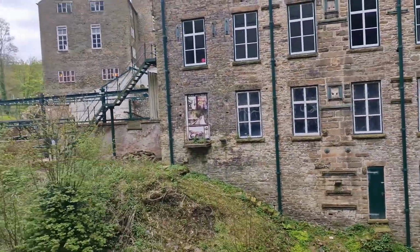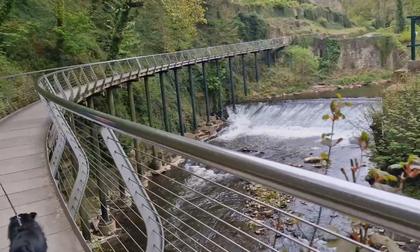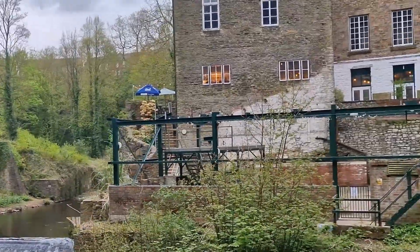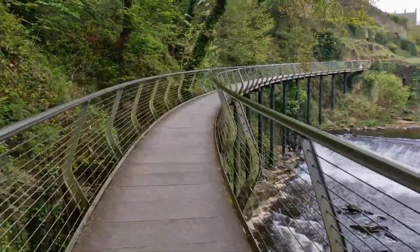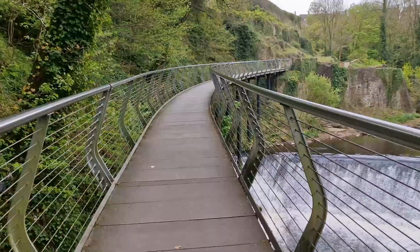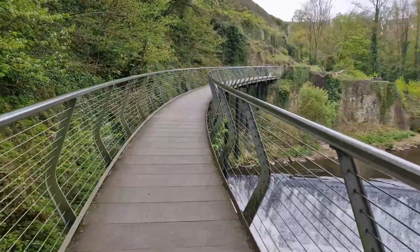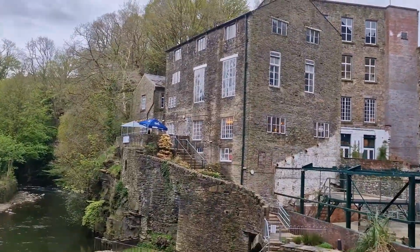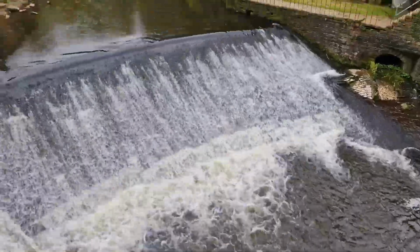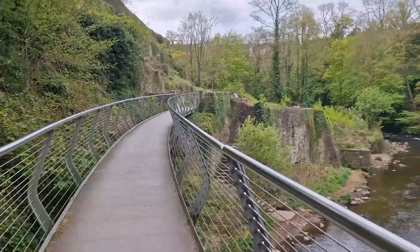Torvale Mill, it's called. That looks like a very nice cafe there, doesn't it? Shame we're on the wrong side of it now. Clearly you have to get access to it from the other side. Whatever you do, don't look down. It's quite high. That looks like a very pretty cafe. But we can walk it again and go back to the cafe if you want.